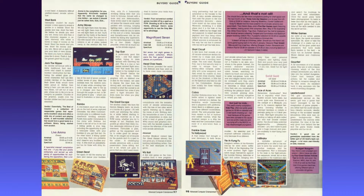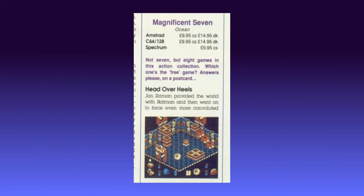The second review comes from the January 1988 issue of Ace magazine, which again features a roundup of all the latest compilations, but this time these are cross-platform reviews. The review of the Magnificent 7 begins by saying not 7 but 8 games in this action collection. Which one's the free game? Answers please on a postcard. Well, it's pretty obvious when you look at the front cover, isn't it?